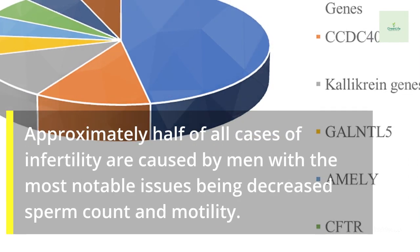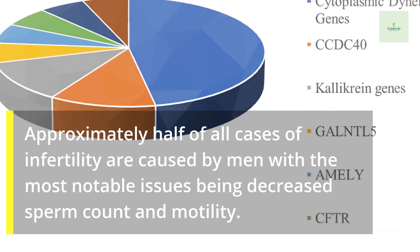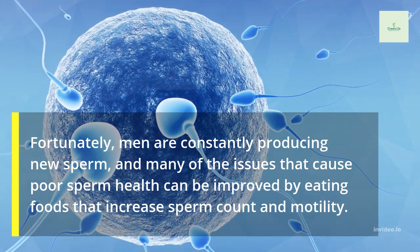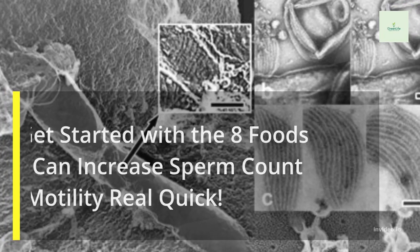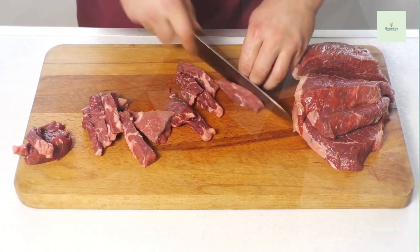Approximately half of all cases of infertility are caused by men, with the most notable issues being decreased sperm count and motility. Fortunately, men are constantly producing new sperm, and many of the issues that cause poor sperm health can be improved by eating foods that increase sperm count and motility. Let's get started with the 8 foods that can increase sperm count and motility real quick.